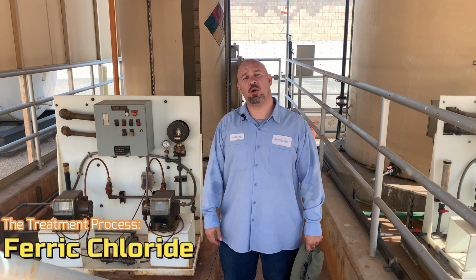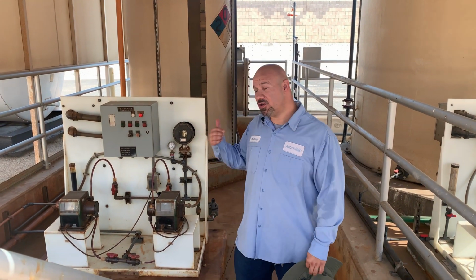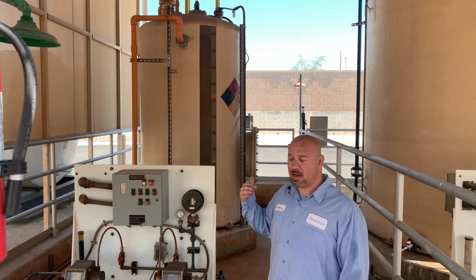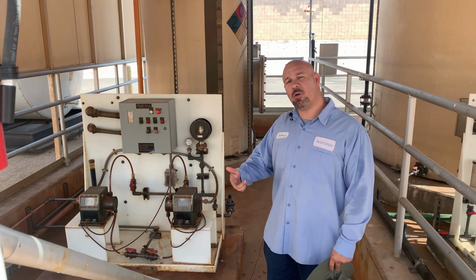Here at the arsenic treatment facility, we introduce ferric chloride as a coagulant to help remove the contaminant of arsenic. As you can see behind me, we do have our chemical tank. It's rated at 1,300 gallons capacity. And we do have our 2 chemical pumps that introduce the chemical to the water.